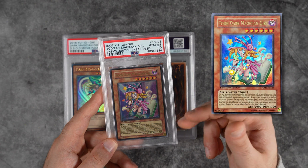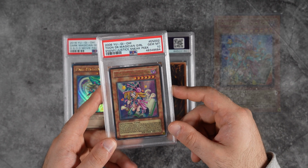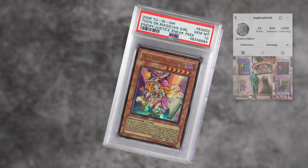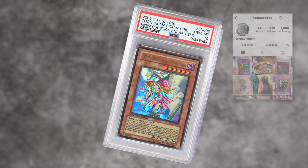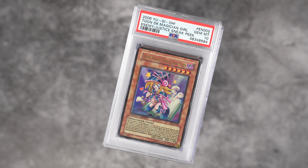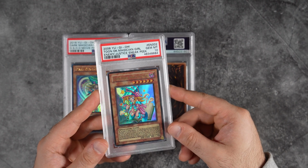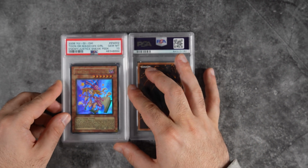This is what gives this one a lot more value than the other one. This is actually a lot more rare as well. I traded this for a starter deck Yugi with a fellow Instagrammer and a viewer of the channel. I really appreciate it. This card is going to go in my collection for a very long time and it's not going anywhere. Yeah, that's the Toon DMG, the Lolly Dark Magician Girl.